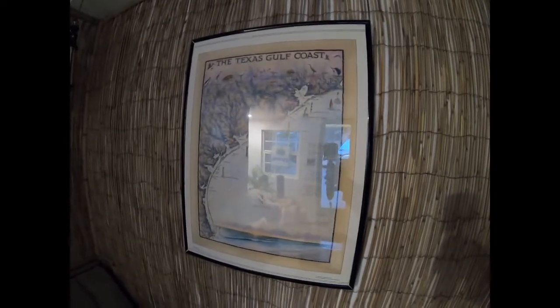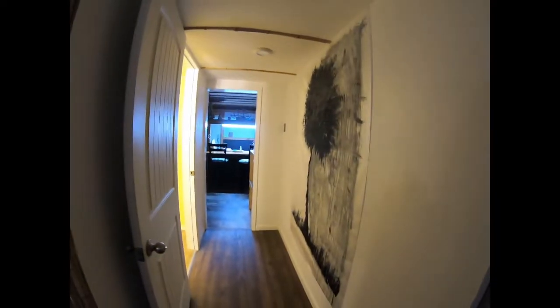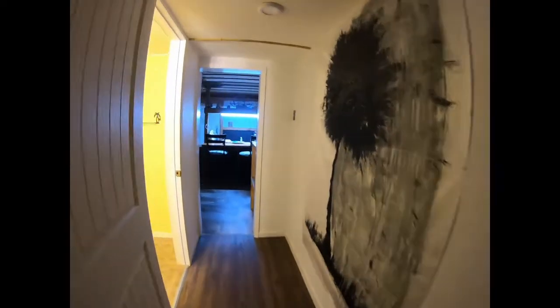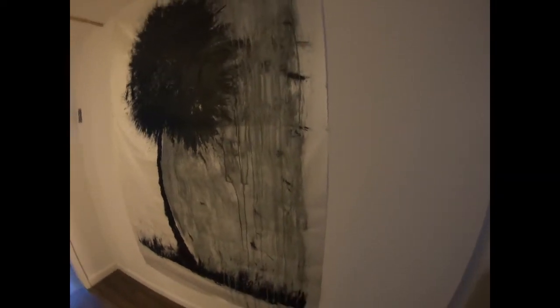Then take a look at this wall. Is that not cool? And they have photos of the Texas coast. When you go down this hallway, this is actually supposed to be a garage. So they've redid this whole place. That is literally on the wall. It's kind of creeping my daughter out a little bit. But I think it's like a shower curtain or something.